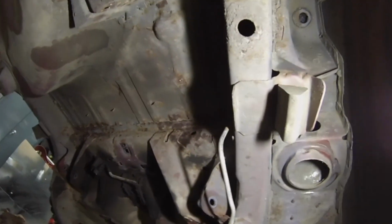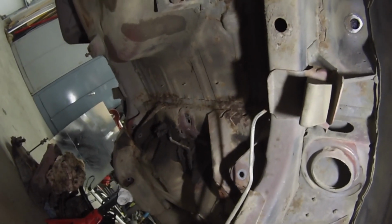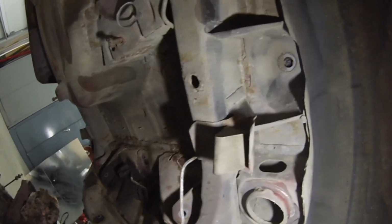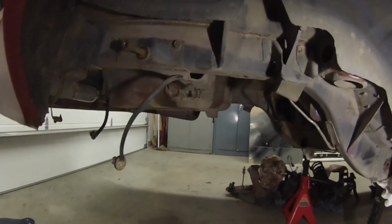But you can kind of see it now. I did knock some of it out. When I first noticed what it looked like above where the axle was, it concerned me a little bit, but now that I'm digging into it a little more, I'm starting to feel a little bit better about it. In general, overall, I'm feeling pretty good about this. Debating how I'm going to attack this.